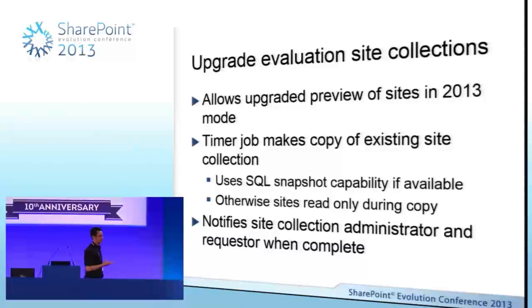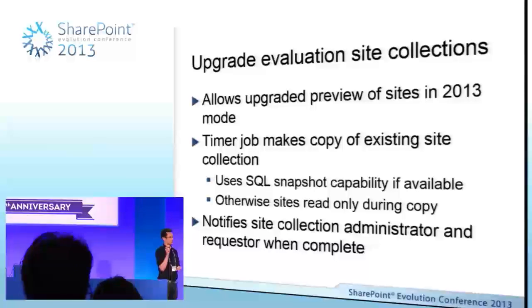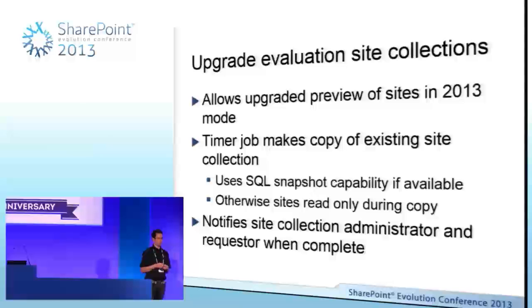Upgrade evaluation site collections, another new feature that supports upgrade. This basically allows users to create a copy of a site collection. There are some additional timer jobs that work behind the scenes to make this happen. So when you request an evaluation site, it goes into a queue. There's a timer job that by default runs at 1 a.m. every morning, and it will create these evaluation site collections.